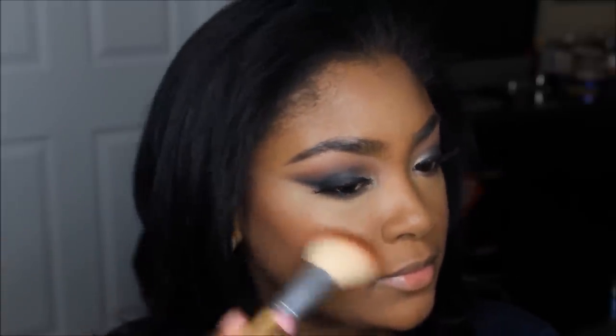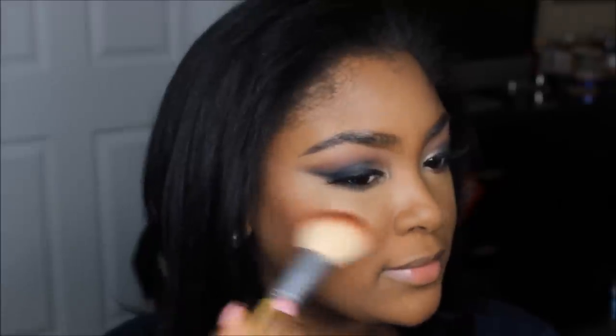So for blush, I'm using the NARS blush in the color Torrid, which is this orangey color, a little bit burnt, but not too much. I love this, it's so pretty.